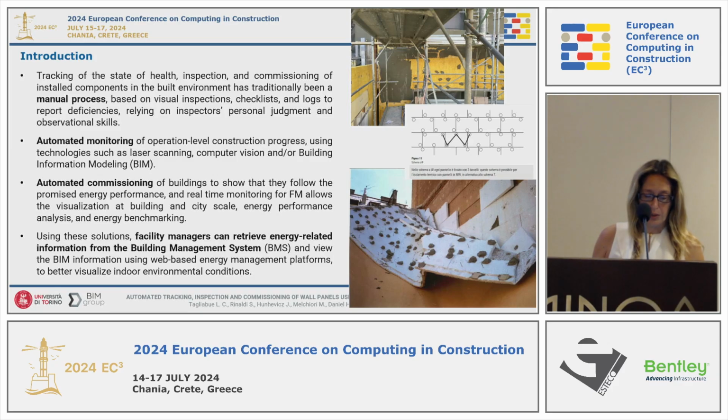And also an automated commissioning, because we want to check the energy performance in real time and try to understand if this kind of system is working properly, because in some cases we have infiltration of water inside the layers of the insulation system attached to the existing building, and so we have a loss of performance.